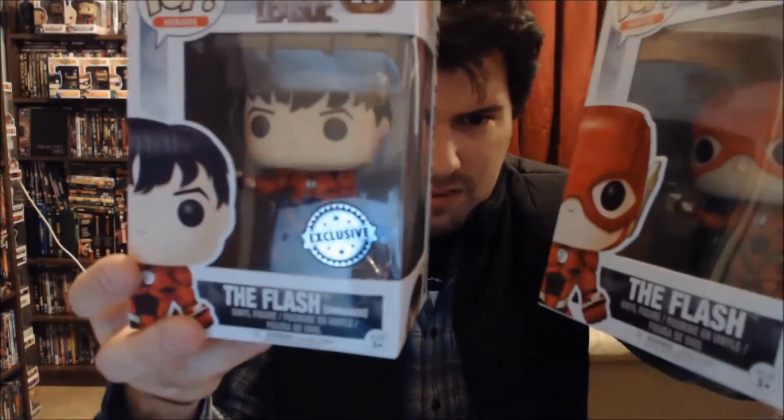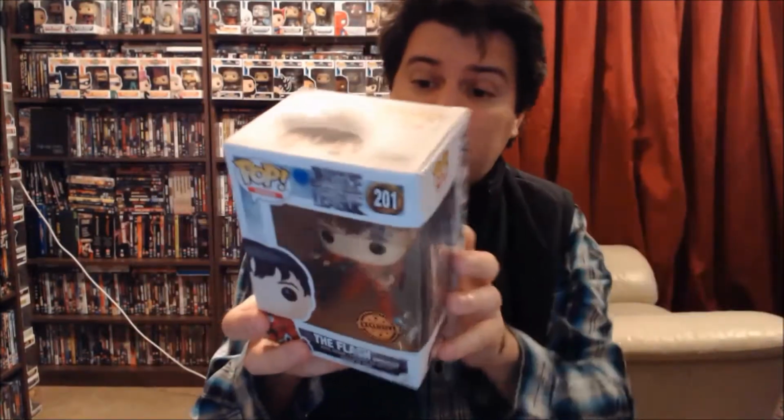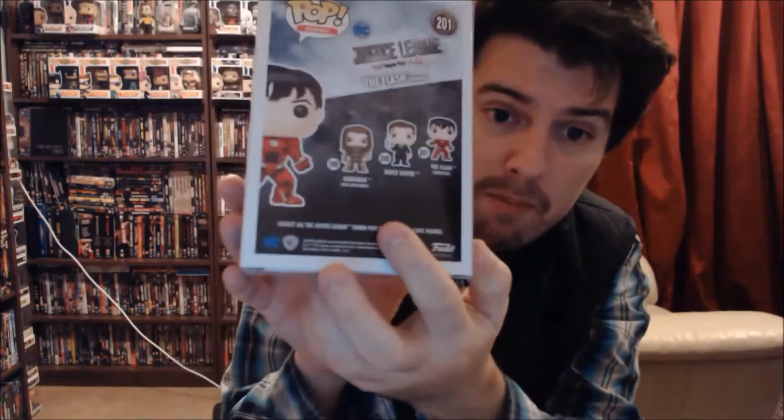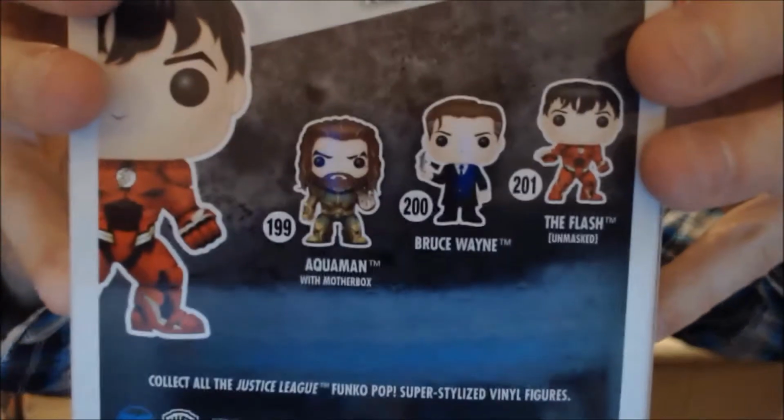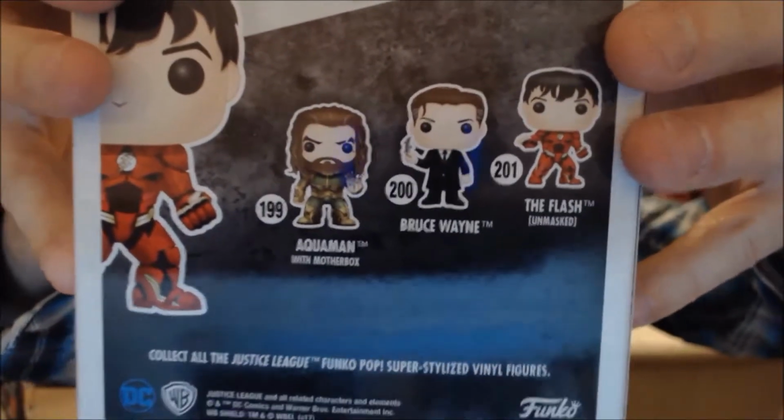And as you can see, stance are pretty much the same, but the exclusive one is him unmasked, and he really looks pretty cool unmasked. But the others on the back are again exclusive. So there's Aquaman with the mother box, which is a key part of the film, I would have thought, and I don't know if you can just about see, but there's Bruce Wayne holding a batarang there. So there's 201, which is the one I have in my hand, 200, 199. So there is a few missing in this series they have, especially the exclusives, but I do have all of the commons in this series, which I'm quite happy with.